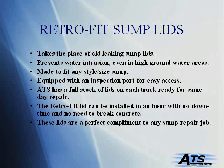This is another one of ATS's turnkey solutions. These are retrofit sump lids. The lid takes the place of old leaking sump lids, prevents water intrusion even in high groundwater areas. It's made to fit any style or size sump. It's equipped with an inspection port for easy access.